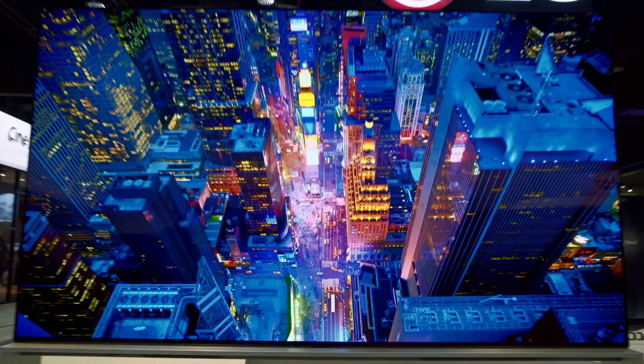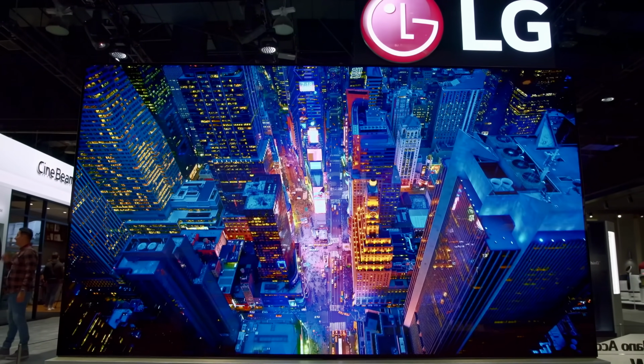Now when you talk about CES, especially this year, there are so many displays. So first of all, we took a look at some of the stuff that LG has cooking up. Not only do they have a fully rollable OLED, so when you're not using it, it can just disappear. And on top of that, they have a killer looking 88-inch 8K OLED.